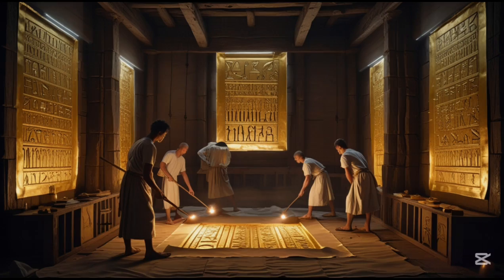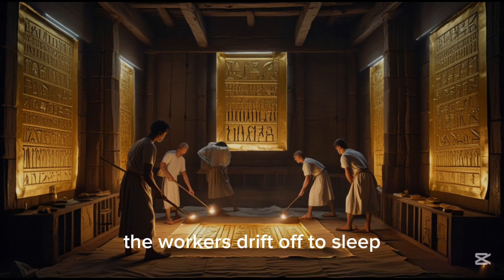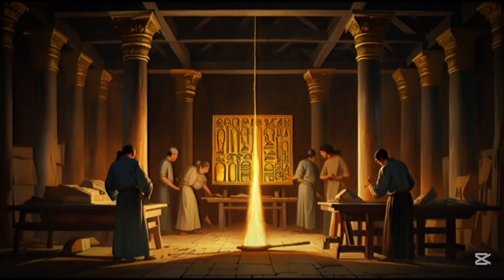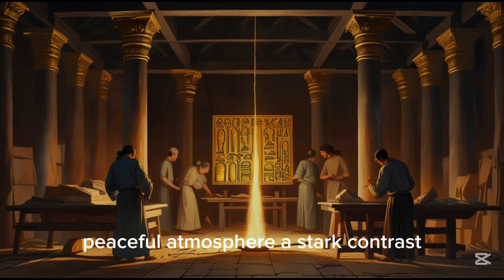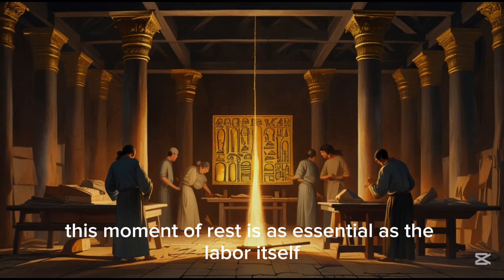people around them. As the hours slip deeper into night, the village becomes increasingly quiet. The workers drift off to sleep, their bodies resting in the modest homes that line the banks of the Nile. The night air, cool and still, carries the faint scent of the river, mingling with the smells of cooked food and burning wood. It's a soothing, peaceful atmosphere, a stark contrast to the bustling activity of the tomb-building site earlier in the day. But this tranquility, this moment of rest, is as essential as the labor itself.